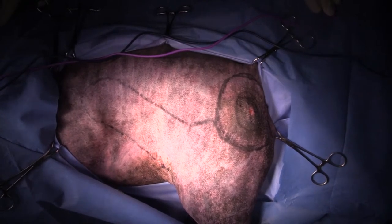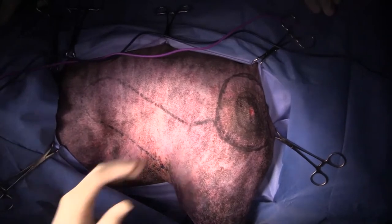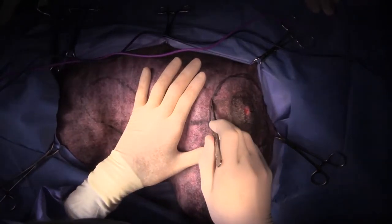And go ahead and scrub in, Michael. So we'll go ahead and get started. So I'm going to do my tumor excision first.